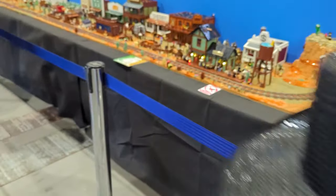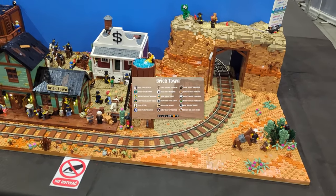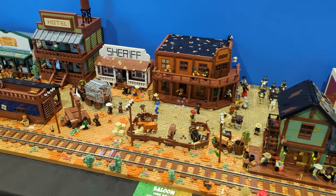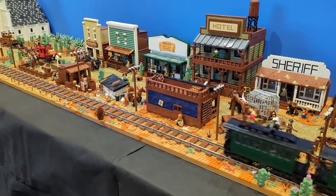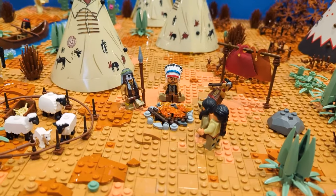By now, you've seen my saloon that is of course the crown jewel of Bricktown, but my part was only a small fraction of the full diorama, which is over 8 meter long and was made by combining skills of 18 talented builders. Our collaborative effort premiered on Hobby Fair this year and stretches across the plains of creativity with three main sections, being the Bricktown itself, the prairie and an Indian village.